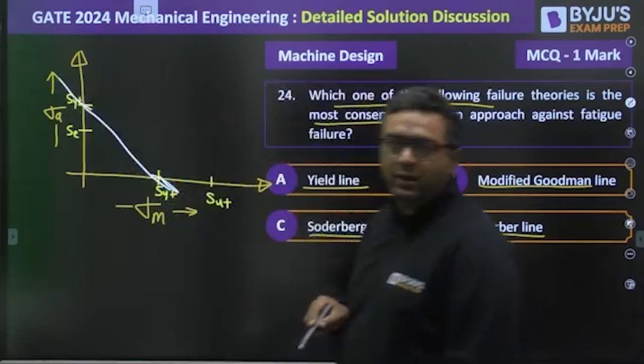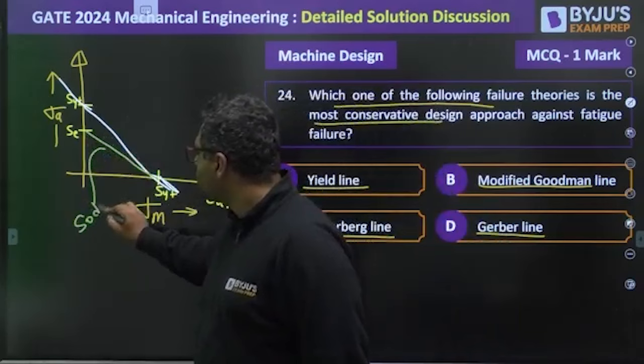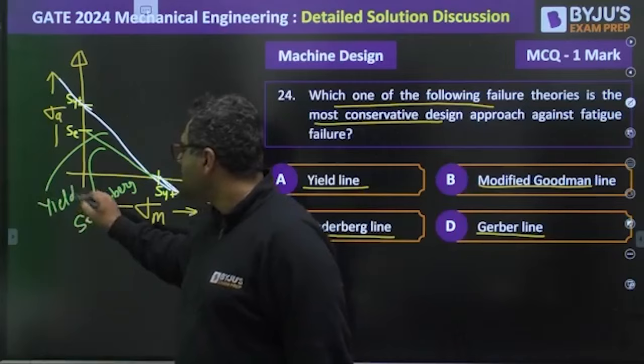And then the Soderberg line is a line which is taking S_e here and S_yt here. This is the Soderberg line. So the green one is Soderberg, and this is the yield line. Out of these two, obviously Soderberg is having the lesser area.